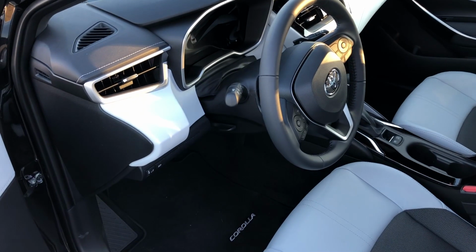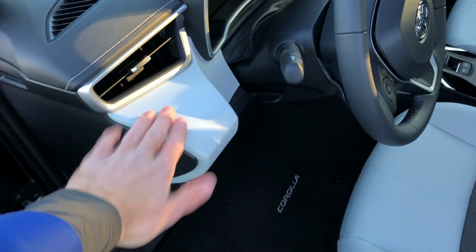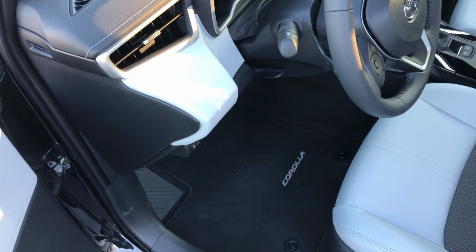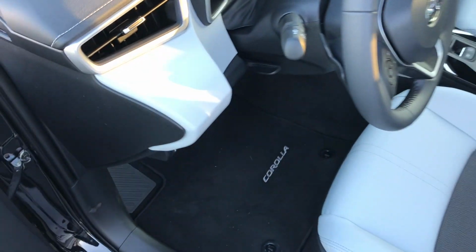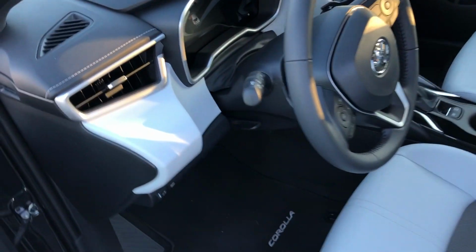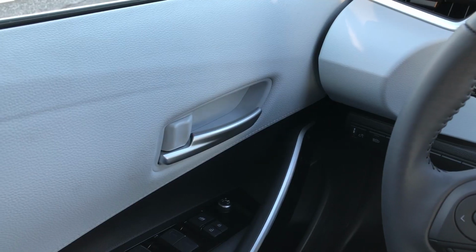One peculiar feature on the Corolla's interior is this weird protruding bar-like thing right underneath the air vent right here. When taller people are going to enter their Corolla, some people may bang their knee upon this thing, which is a very odd feature considering everything else is more pushed in and slanted. For some odd reason, this is very far out and protruding by the entrance.